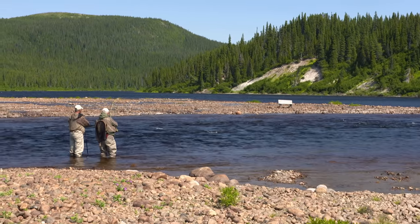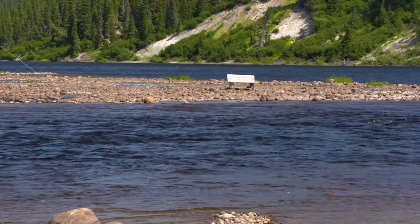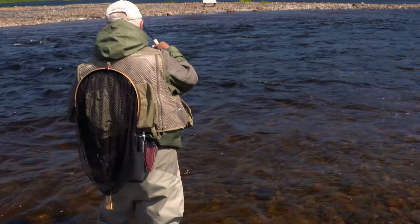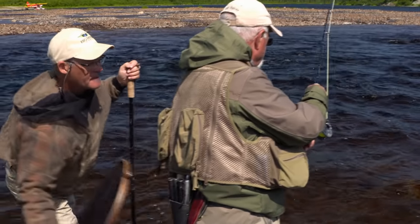Yep. I don't think it's the same fish. Boy, he looks small underwater, but he's a good sized fish, yeah. Good one, yeah. Excellent. Get you to grab my net for me, please? Yes, sir. Thank you.